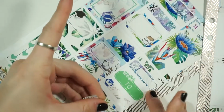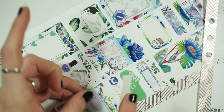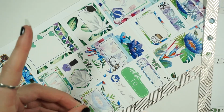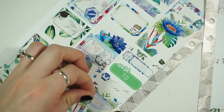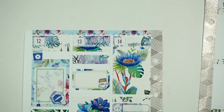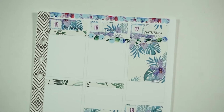Okie dokie. So we'll put this, oh my gosh, and it matches too. This is beautiful. Okay, it's like creating another full box. It's perfect. Okay, so there's that. And we'll put in the little camera. I'll just write YouTube things. But there is the first half of the week. I love this kit. This is amazing. And the bird of paradise, which is a plant, reminds me of my grandma. So it's very, very special.